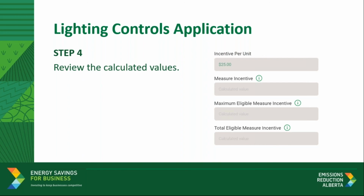The maximum eligible measure incentive is calculated based on the 50% incentive cap relative to total eligible project cost, which is the maximum percentage of eligible expenses for lighting controls. The total eligible measure incentive is the lower of the measure incentive and the maximum eligible measure incentive, and the total reflects the value of the incentive being applied for with this measure inside of the project application. With a full review of the measure to be added to the application, click Add Measure if it is complete in reflecting this aspect of the project.